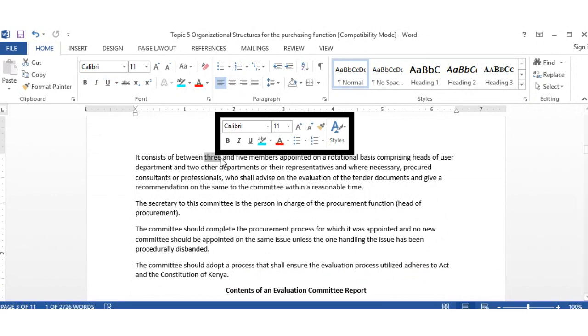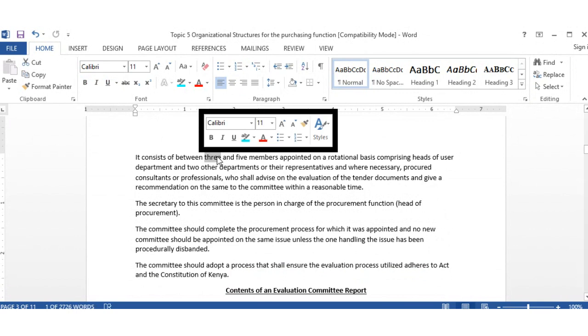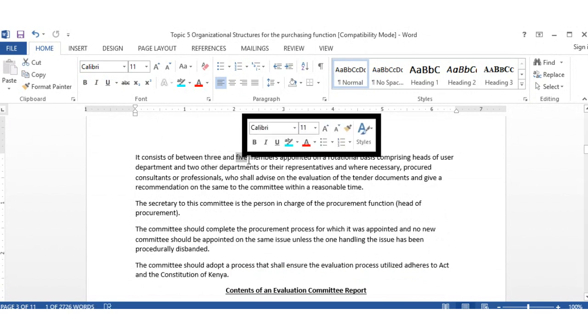I don't know how many members they were expecting. Maybe they were expecting 5, but the act says it consists of between 3 and 5 people. When you have 3 people, it means that the work is not too much. When you have 5 people, it means the work is too much. Why are they in odd numbers?